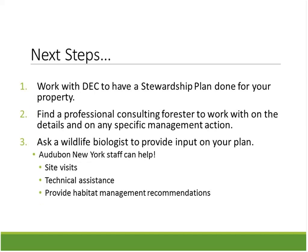And if managing your forest land to improve habitat for birds and other wildlife is a goal of yours, then you can contact a wildlife biologist to provide additional input. And that's really something that I can help you with along with other staff at Audubon New York. As I said earlier, we are available to perform site visits. We can provide technical assistance, and we can also provide habitat management recommendations for your property. And we can work with foresters. We can also help connect you with a forester as well if you aren't already working with one.